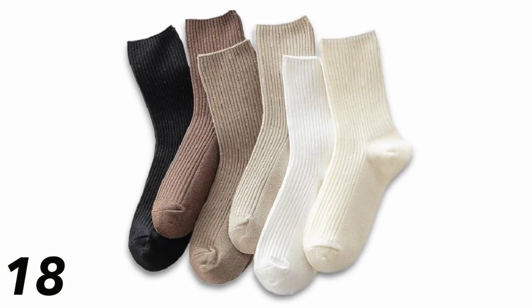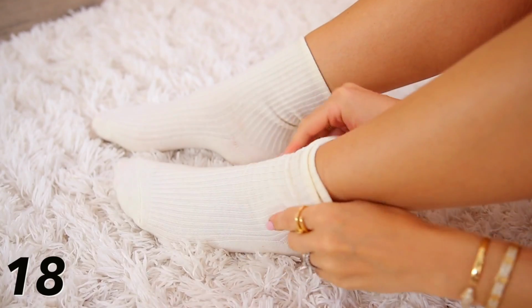Believe it or not, a pack of socks is super viral, and I actually completely agree. I've had these for the last 3 or 4 months, and they are the socks that I continue to reach for because of this specific style. So first of all, they are a 6-pack of socks in very neutral colors. I think you can get them in fun, bright colors, but the neutral ones are the most popular, and there's white, but there's also different shades of beige and then brown, but they're the perfect height.